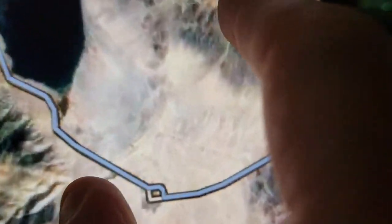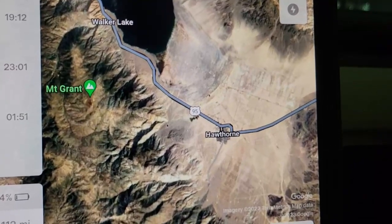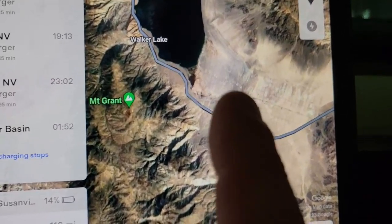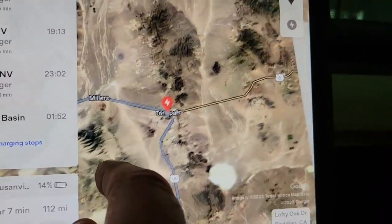Hawthorne, which just happens to be the largest cache of ammunition, to include all types, bombs, rockets, missiles, in the world. That's a very cool stop. We've been there before. There's a Tesla supercharger there. So we'll stop in Hawthorne, and then we'll shoot out to Tonopah, which is another 2-hour run right here.